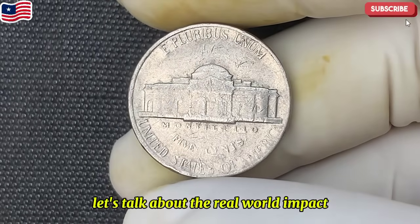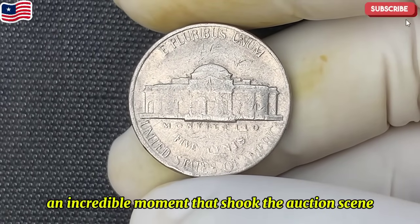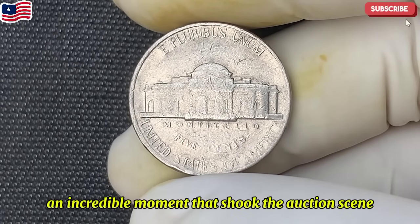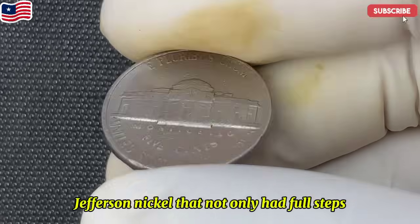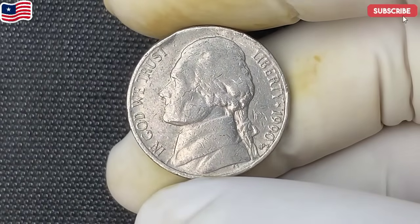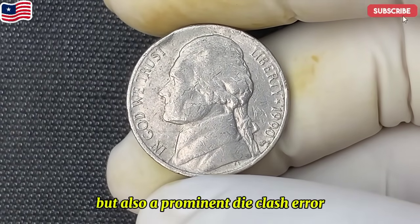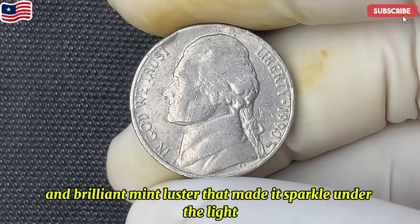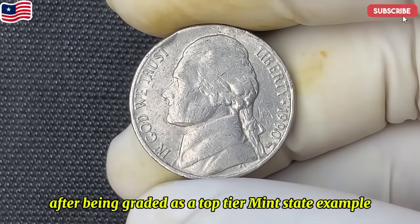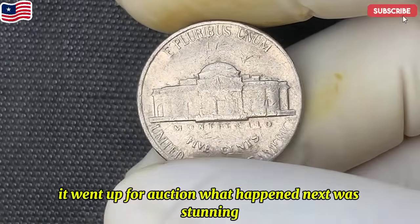Let's talk about the real-world impact. An incredible moment that shook the auction scene. A collector submitted a 1990 P Jefferson nickel that not only had full steps, but also a prominent die clash error and brilliant mint luster that made it sparkle under the light. After being graded as a top-tier mint state example, it went up for auction.